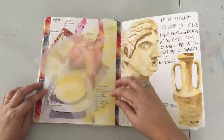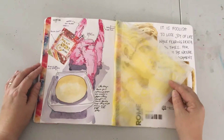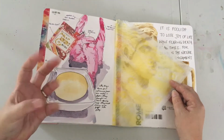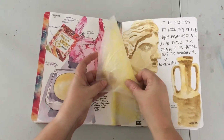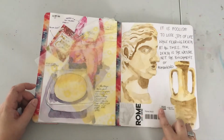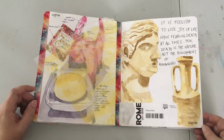Another bit of collage. My boys spent a couple of weeks in Japan with their father in September, and they brought me back these cute little soaps that are sort of squishy, like I almost feel like a stress ball. But they smell really lovely, and they came wrapped in this tissue papery stuff, so I wanted to capture that as well. Trip to the museum to see some Roman artifacts from the British Museum.